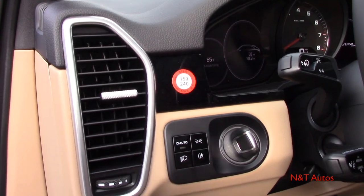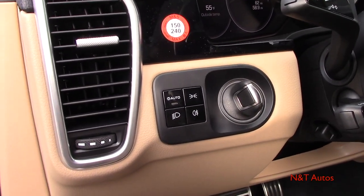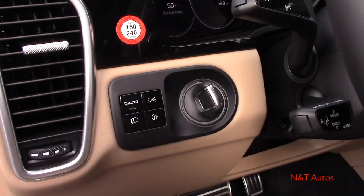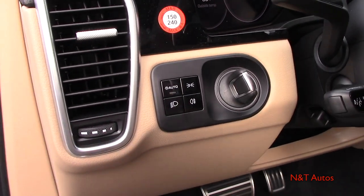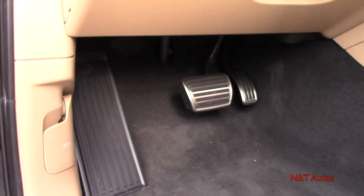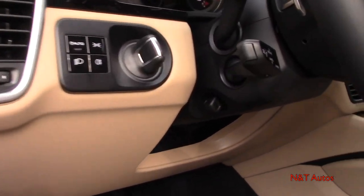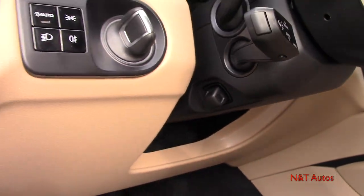Taking a look at the left of the dash, we of course have our ignition. So it's pretty much a keyless system, and you just have the key in your pocket, put your foot on the brake, and turn the little knob. We also have our lighting controls there as well. If we take a look down to our pedals, we have a nice stainless steel setup. And it's a little bit easier at this angle to see the knob for the tilt and telescoping steering wheel.